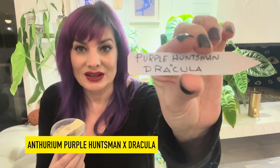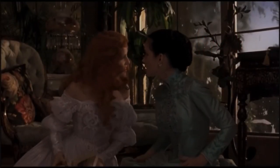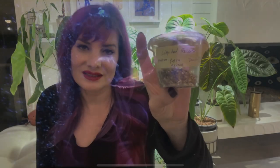I feel very special. Purple Huntsman by Dracula, probably the most goth-related plant name ever, evocative of Bram Stoker's Dracula, which is, of course, everybody knows, the best Dracula movie ever. Costumes, Gary Oldman, Sadie Frost, Keanu Reeves. Dead. This is gonna be really good. This, like I said, this brand loves a vibrant plant.